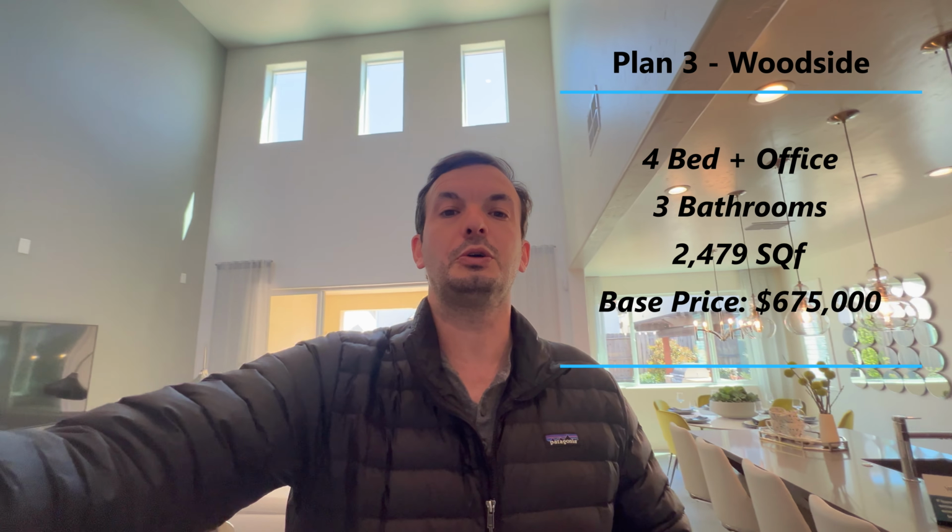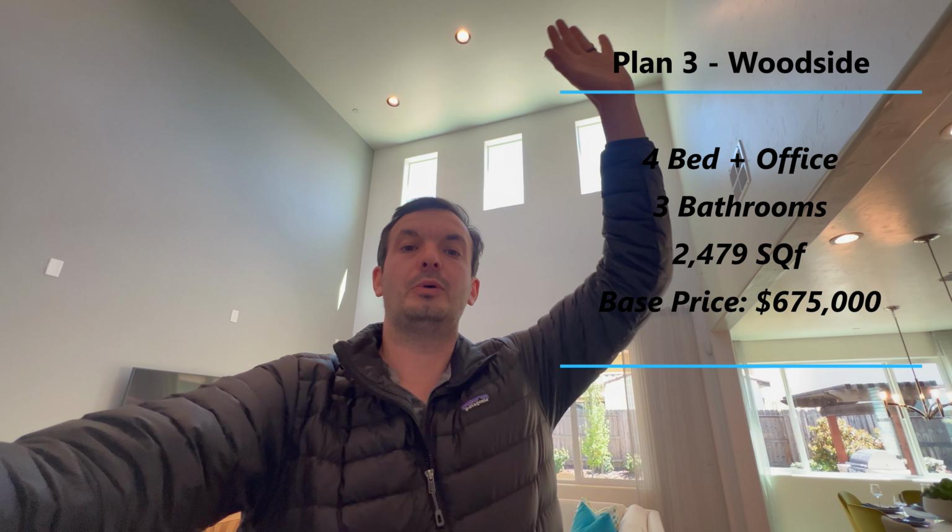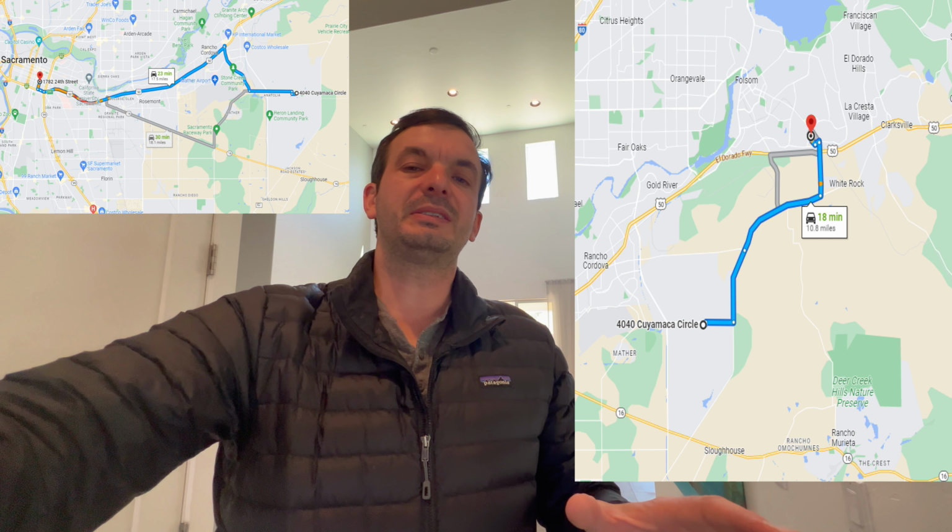In today's episode we are touring the Plan 3 by Woodside in Rancho Cordova. It's a brand new property, a 4-bedroom, an office, 3 bath on 2 levels, a beautiful open concept. As you guys can see, a beautiful volume also in the living room. This house is situated in Rancho Cordova, one of the newest developments here in Rancho, built by Woodside. We're about 15 minutes from downtown, 15 minutes from Folsom. You can see on the map on the screen right here. Without further ado, let's go through the tour.